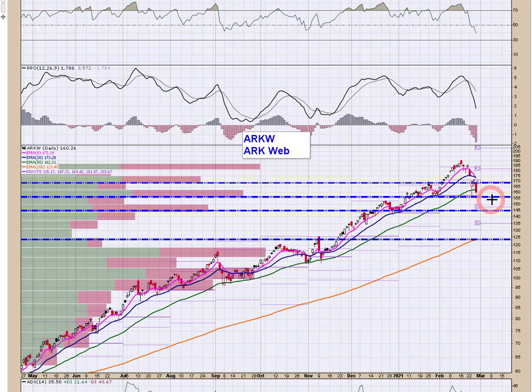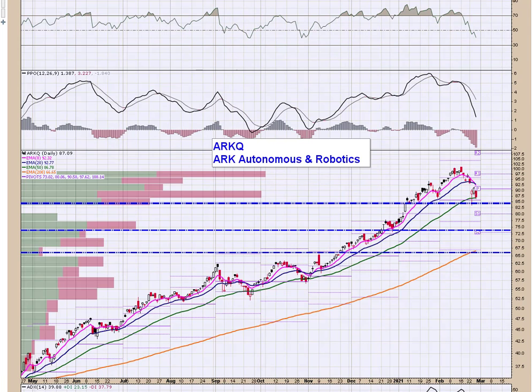So there's potentially $30 of downside on a break of 155. Of course, there'll be levels in between where bounces can happen, but I think below 155, you've got to be looking for more downside.